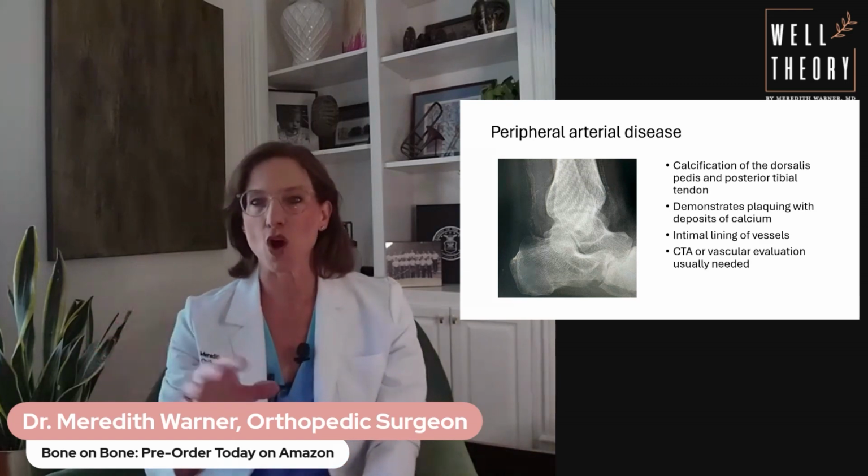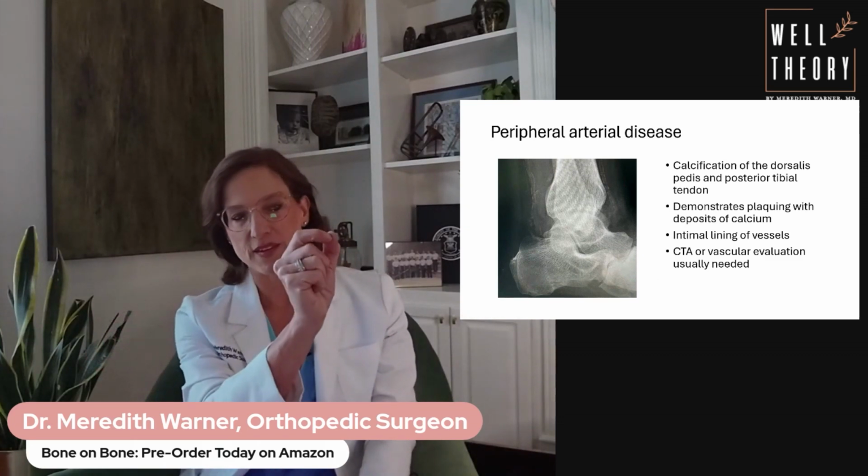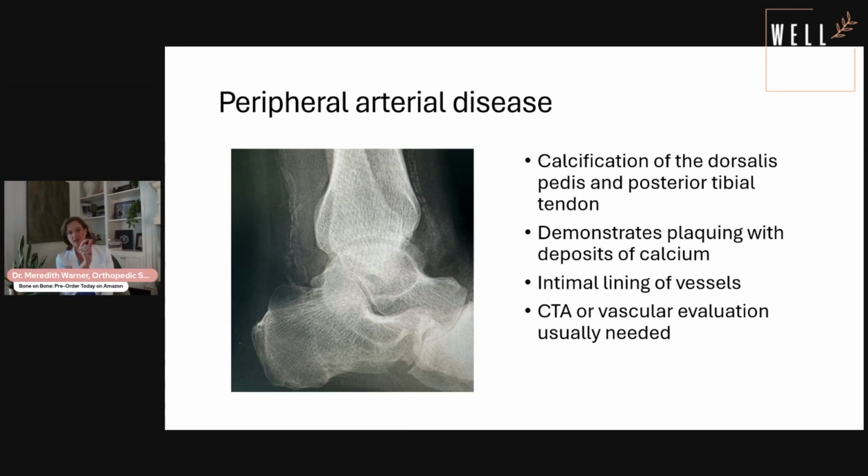The picture may be too small on yours, but this is an image we got of somebody's x-ray, and you can see in the back and the front these faint little gray lines. Well, what you're looking at is calcifications of the dorsalis pedis artery and the posterior tibial artery, okay? And then what that tells me is they probably have peripheral arterial disease.